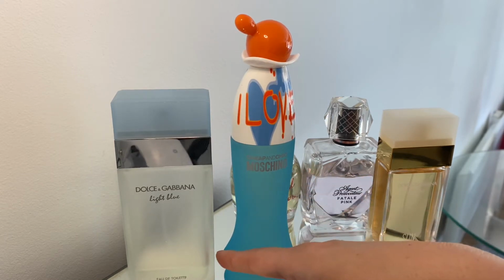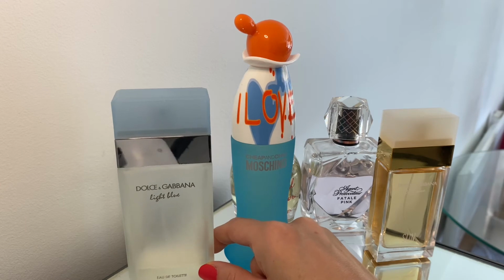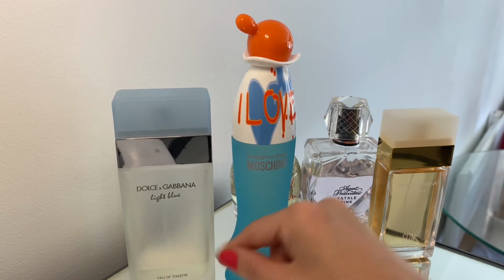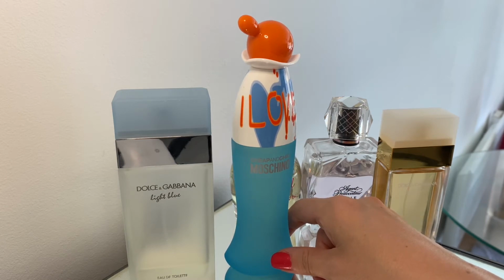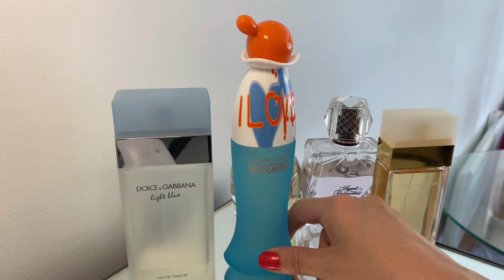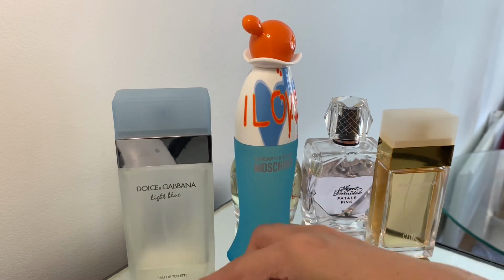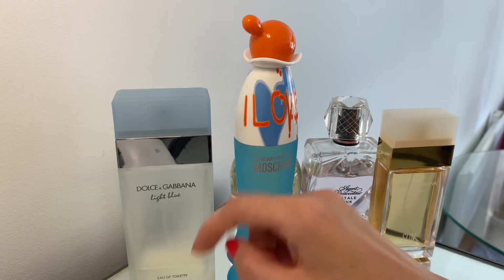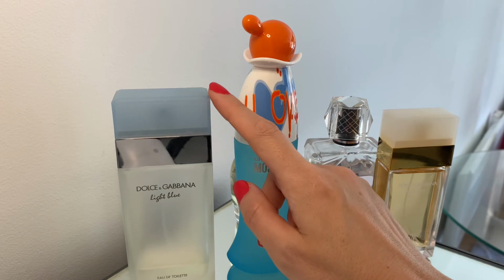So this one, I would say, is more woody and it has more depth and more sophistication to it rather than this one. This one is more citrusy. It has, I would say, lime in the opening. It's just more sweet. And they're both very refreshing, whereas this one is just cooling. That's like the number one thing that comes to my mind.